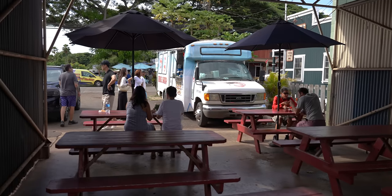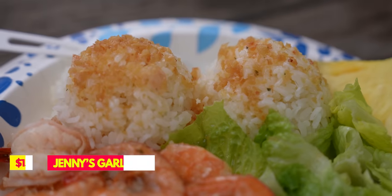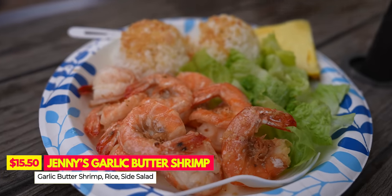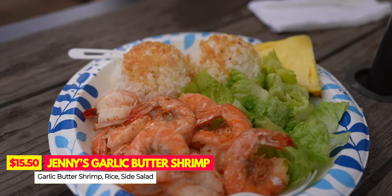Now we're making our way across the street to try Jenny's. A lot of people actually recommended Jenny's shrimp to us, and a lot of the locals say that Giovanni's is overhyped and basically anything is better, including Jenny's. So I'm here to see.